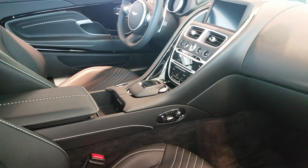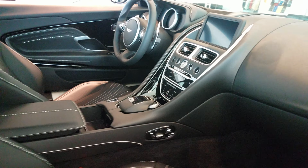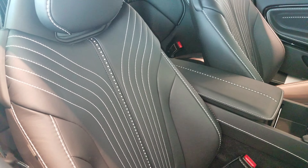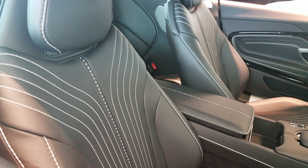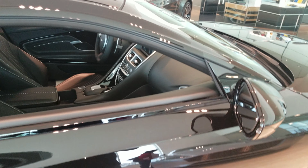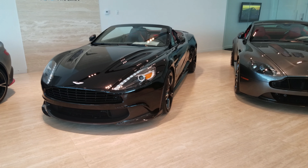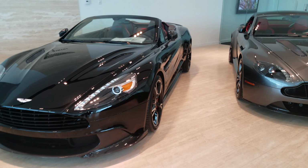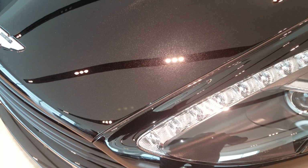Really like the design of the DB11 pedal shift, aluminum leather steering wheel, beautiful leather seats and pattern. This is just gorgeous. And it has a back seat, which is pointless because it's sitting right on the front seat. All right, let's take a look at this one. Black metallic.